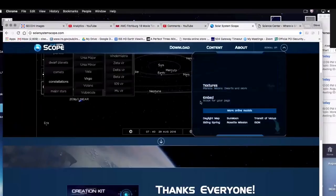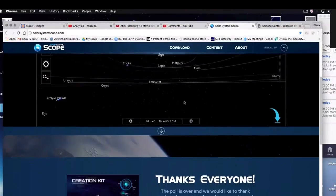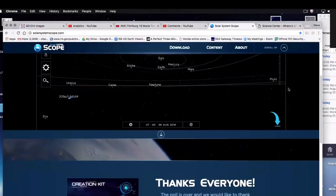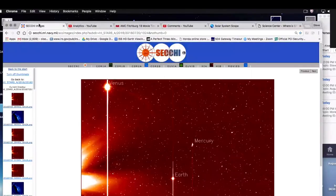So this is the big discovery that we made. In order to get the view that we're getting from the Secchi H1 image, and let me give you an example of one here. Right there. In order for you to see the orientation of Venus to be here, Mercury to be here, and Earth to be here, and notice how they never really ever show the sun. We only see the ejecta off the sun, because it was designed, that's why it's positioned there.